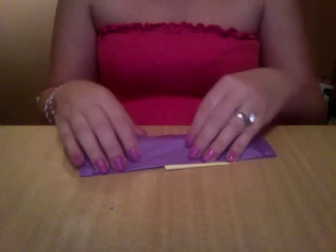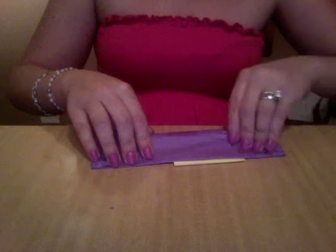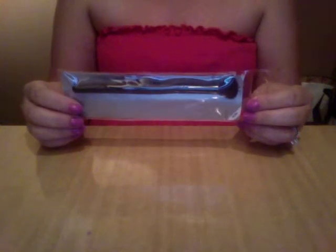And this one says, this product is amazing at blending. I hope it's a good blending one. I do not have a good blending brush. It is an e.l.f. Flawless Concealer Brush. And I do not have a concealer brush.